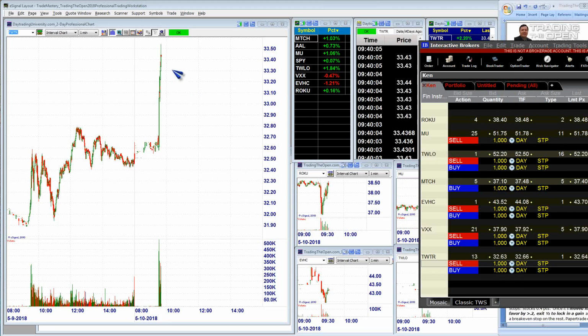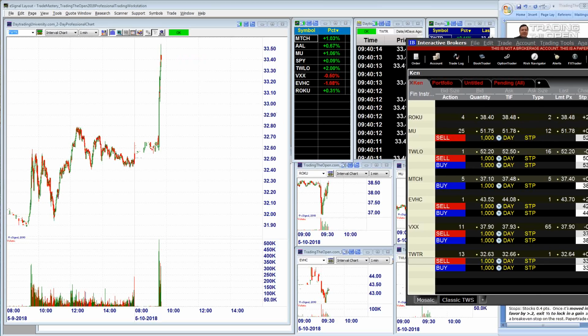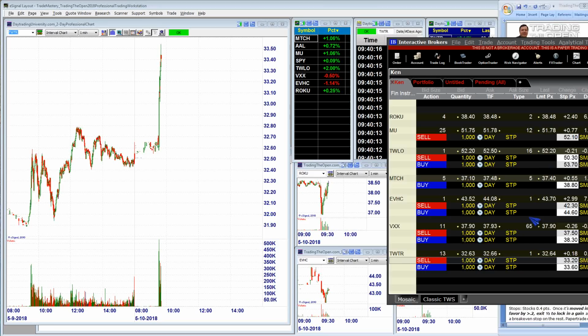Anyway, Twitter's kind of on the razor's edge here. 33.50 is resistance, so that's why I put in a 33.60 long, right? 33.60 is the long, 33.20 is the short.